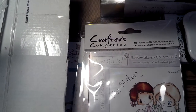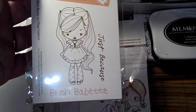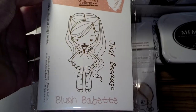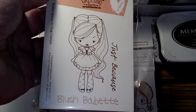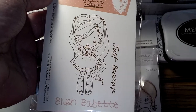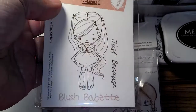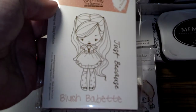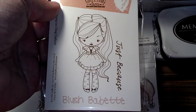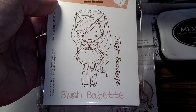So I got that. And then I've been wanting this stamp for a while, and I've been checking Jamie's Not Too Shabby shop for it every so often. I'll go and look, and she didn't have it for a long time. So I bought it from Seven Kids College Fund, and then the next time I went on to the Not Too Shabby shop, she had it back in stock. Go figure.